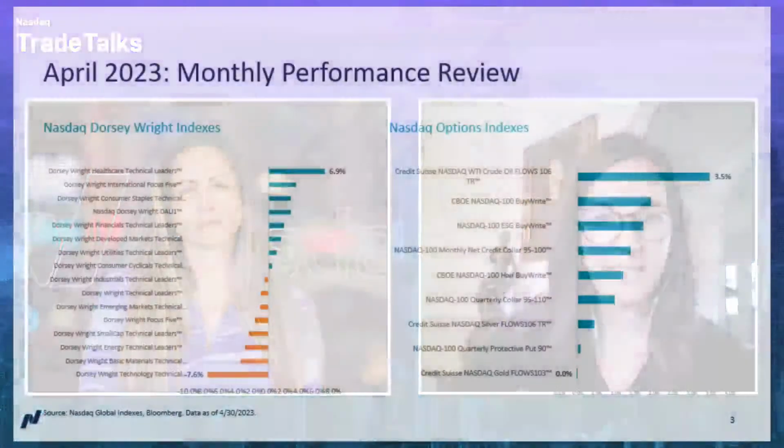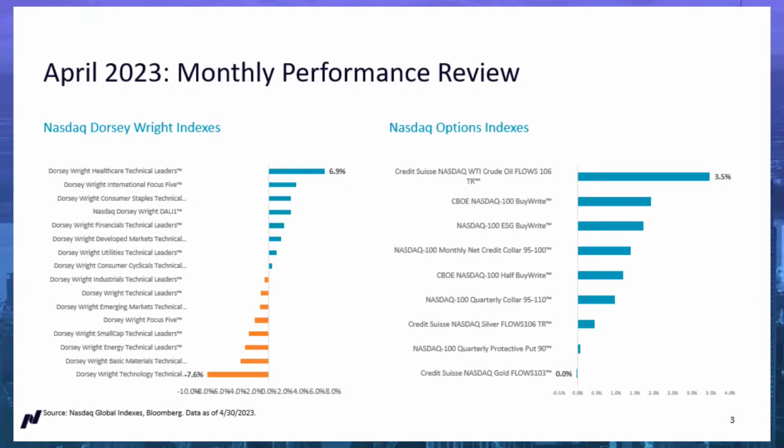Yeah, so looking at the Nasdaq Dorsey Wright Index lineup, again, we're going to see that theme of risk off. Healthcare is up there at the top. We also see consumer staples, also some international, which I think is interesting. I think those top performing sectors right now are really a mishmash. There's really a fight for leadership right now, and we don't see one particular theme or sector coming in at the top 5. So healthcare, international, consumer staples, financials, developed, utilities, really those risk off, like I said, but no true one sector is really showing strength there.